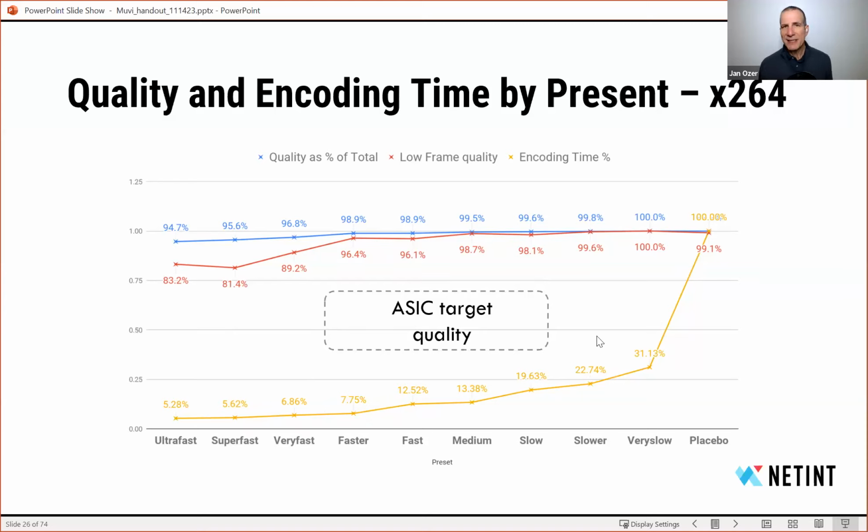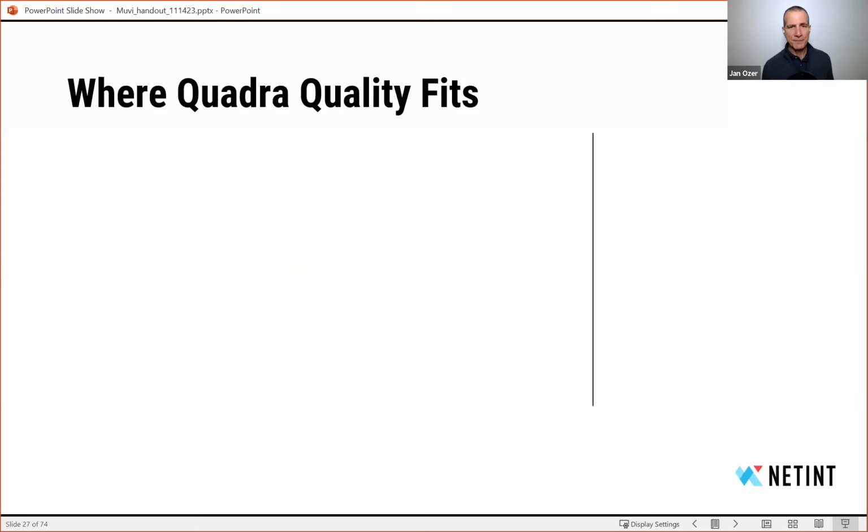And like the presets you see here, hardware-based transcoders have configuration options that let you trade off quality versus throughput. And we'll see those when we look at the operating point discussion in a moment. So where does Quadra quality fit? And Quadra is the ASIC-based transcoder. It's the newest one from NetInt. Currently the top of the line. It outputs H.264, HEVC, and AV1.